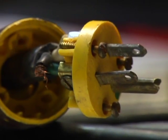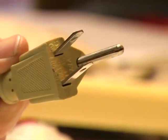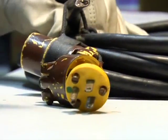Next, check the power cords for your lights and appliances. Are they cracked or frayed? Are the prongs worn out or burnt? If so, unplug the cord, cut it, and throw it away.